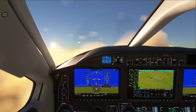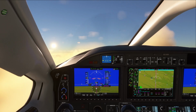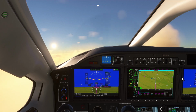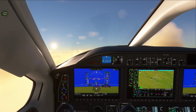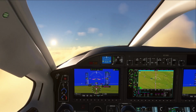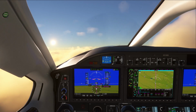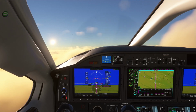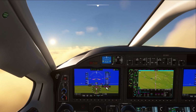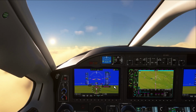Pour myself a cup of coffee. Keep an eye on the indicated airspeed. We're dropping a little bit. Bring the nose down. So we climb at, let's say, 1,500 feet per minute. Keep focused because we need to change to standard barometric pressure, which is 29.92, after we cross over to flight level above flight level 180.